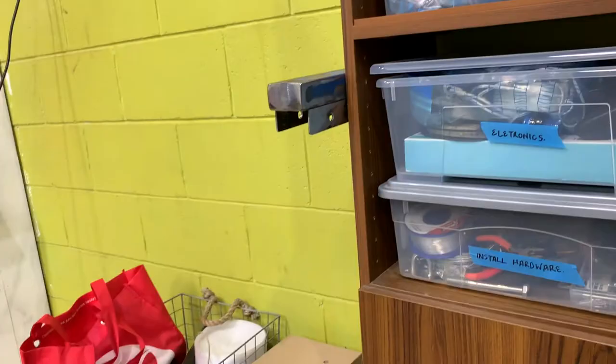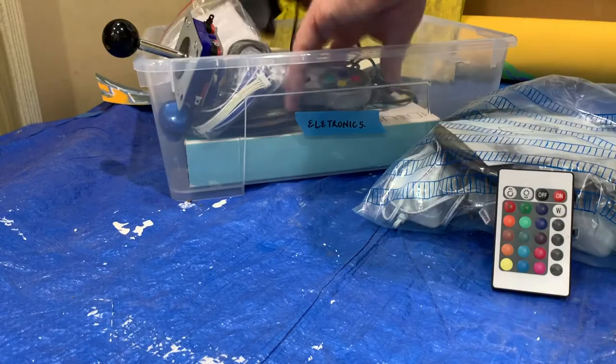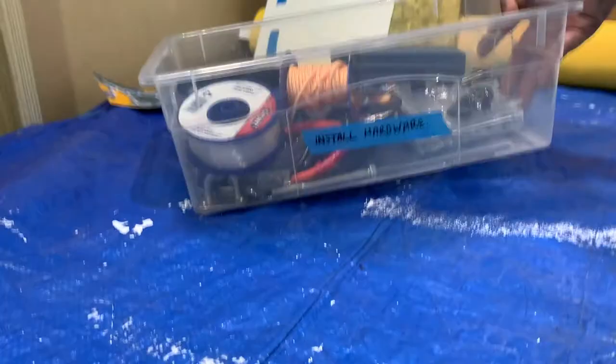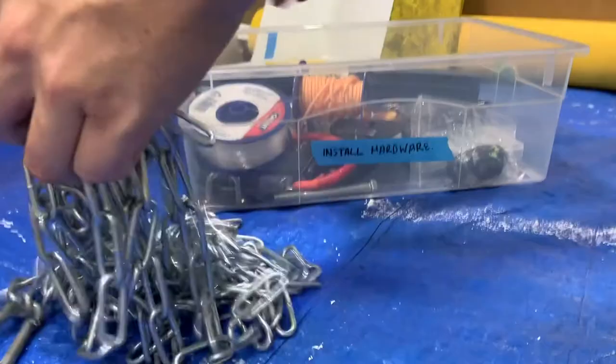On the next tub, I've got my electronics tub. This is full of controllers, a Wacom tablet, and LED lighting. And the last tub is my installation hardware tub. The name, as it suggests, is really a bunch of different things I'd use for an installation.